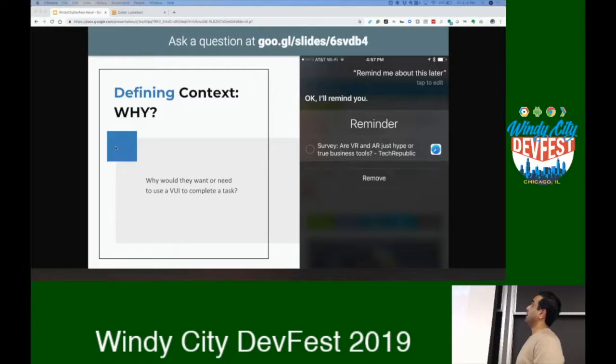Next is kind of the why. We need to figure out why people are using this. A lot of cases, we don't want to design something that's creating another hurdle. It should have a positive impact on the experience. You need to either solve a problem or create a solution to something that may not exist already. So like this is a great example of Siri asking, or someone asking Siri to remind them to go on this website afterwards. And it'll remind them at a certain point.